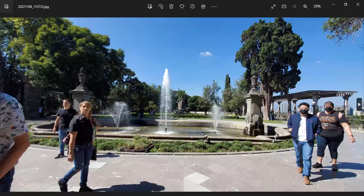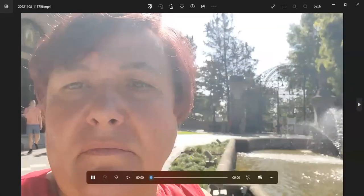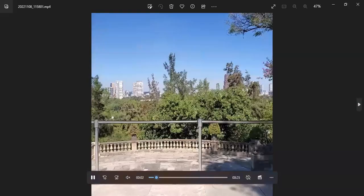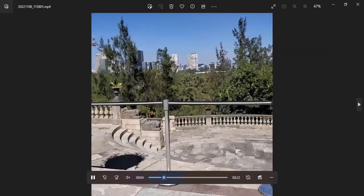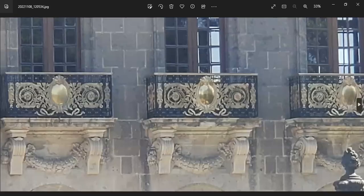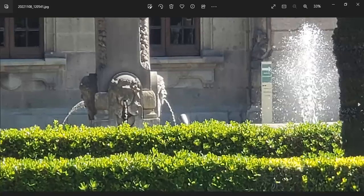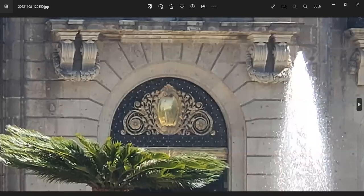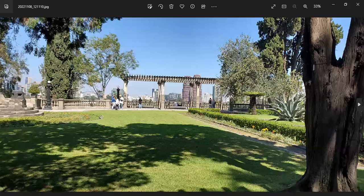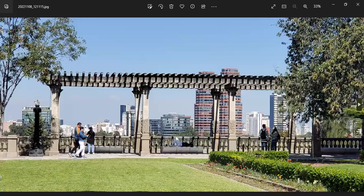So these are the doors. This is the exterior terrace of Chapultepec Castle. So this was the interior court of the emperor, and everything is in gold. With fountains on top of the mountain. So when it was built, how did they pump the water? That's still a question for me. I don't understand.